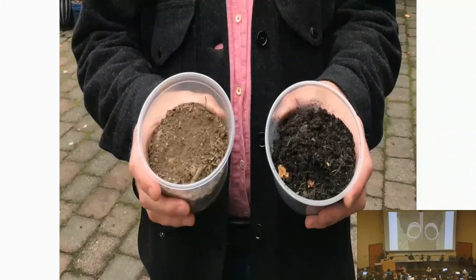Now, those are 2 good examples of the loss of soil organic matter and the loss of the soil itself off of the landscape, but this can be turned around. It can be utterly reversed.